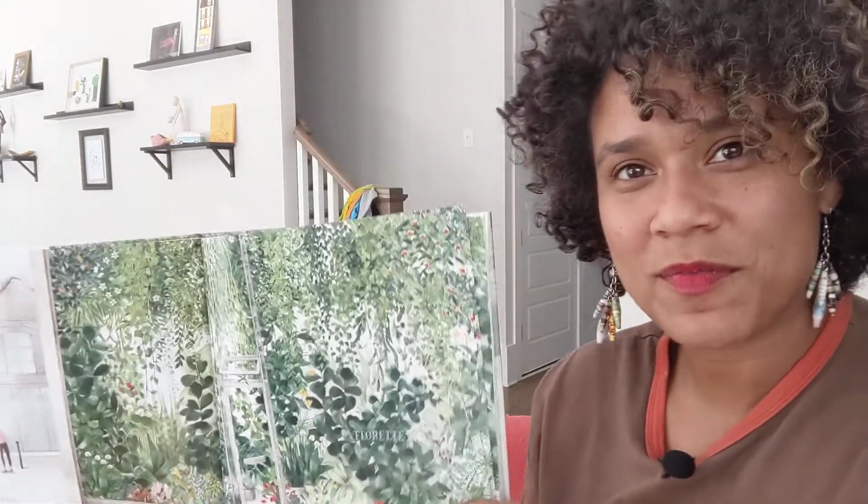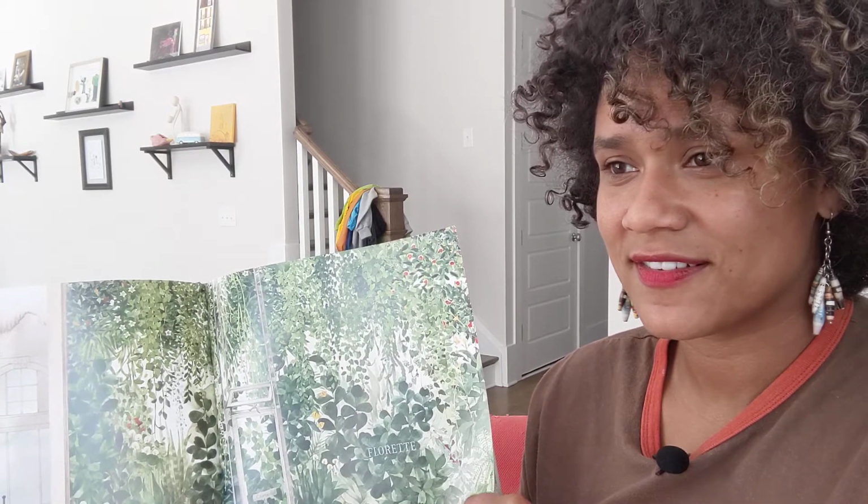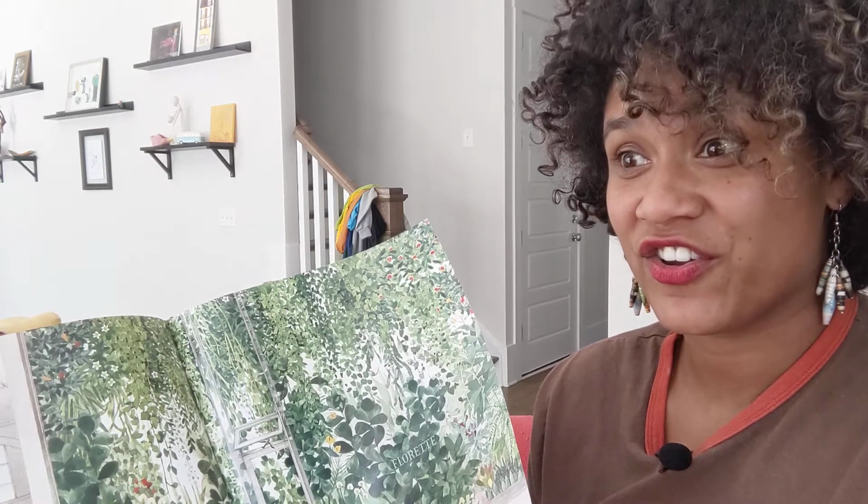Wow. What does it remind you of in Atlanta? Does it remind you of anything, Quinlan? Mm-hmm. What does it remind you? Greenhouse. The botanical gardens? Mm-hmm. Yeah. I love the greenhouses.